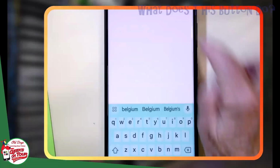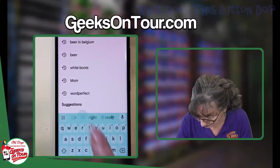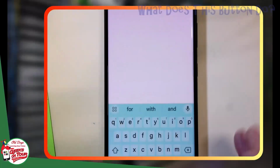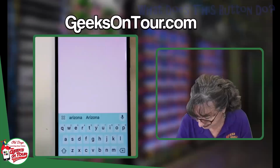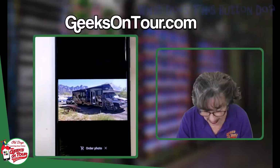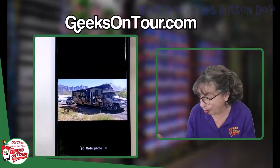Or things like, all I remember is that I have a picture of our RV and a picnic table. RV, picnic table. And let's say, I probably have lots of pictures of our RV and picnic table. I want one that is in Arizona. So RV, picnic table, Arizona. And it will find it for me. And that is our RV with a picnic table in Arizona. No tagging, no work on my part at all.